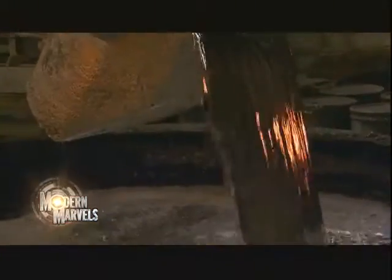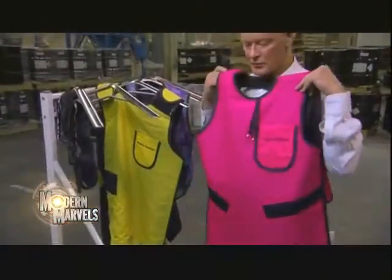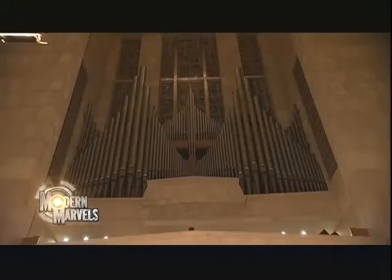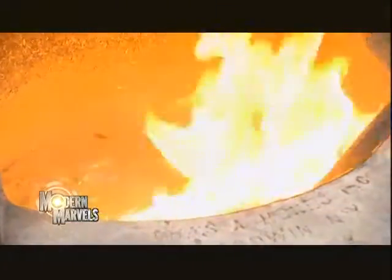History's original heavy metal, unearthed from a dark underworld and processed by an arsenal of machinery. 18 pounds will start your car, and a tiny particle will unlock secrets of the past. It protects, but also poisons, and it's key to making majestic music. Now, the untold story of lead on Modern Marvels.